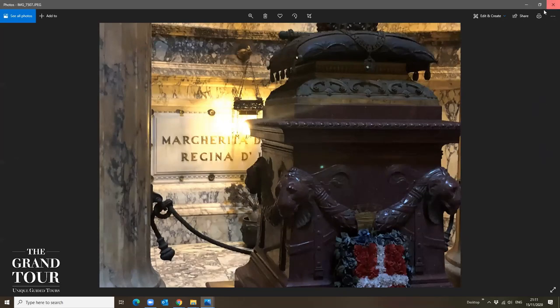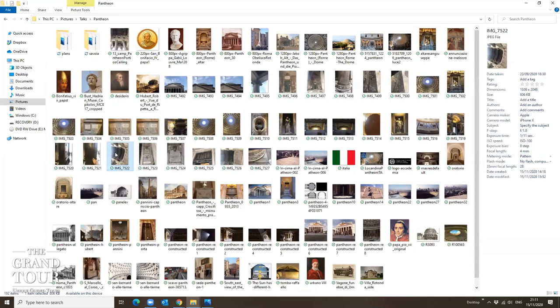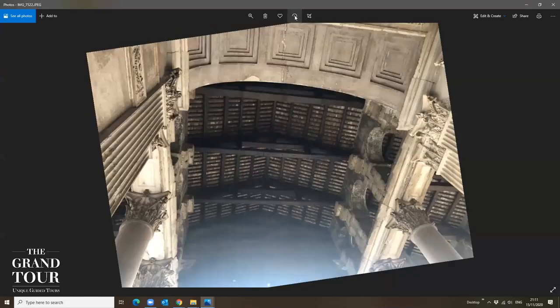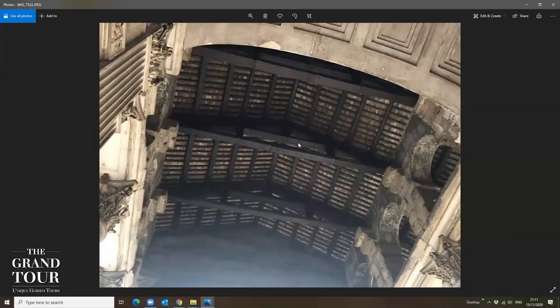And then the ceiling of the Pantheon in the pronaos, so basically in the entrance hall. We are underneath the pronaos here. Let me turn it around, maybe it might be better. That's better. This is entirely covered with bronze. Now it's all wood, but originally it was all covered with bronze.